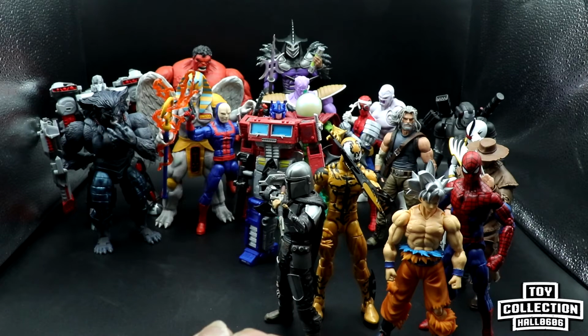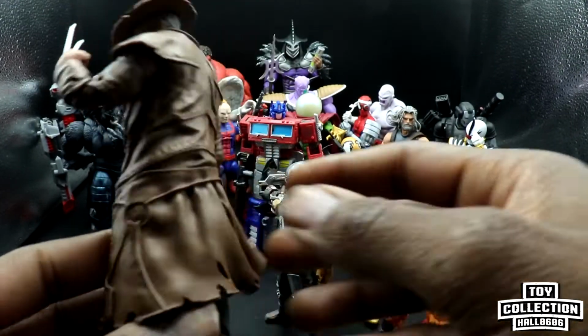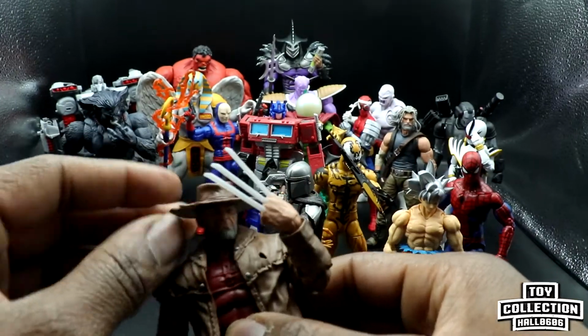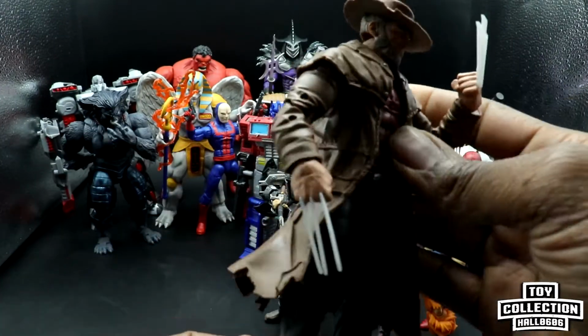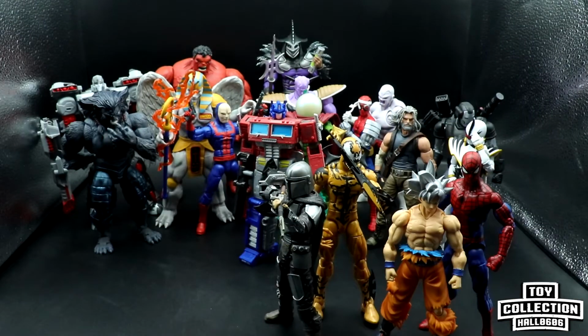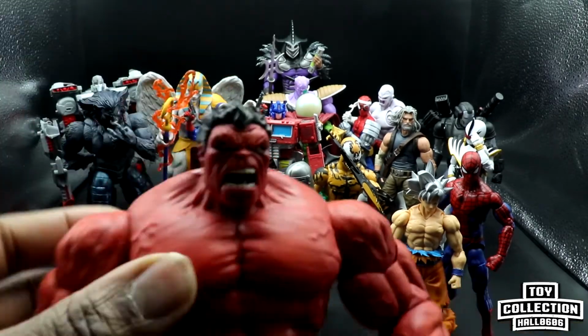The Prime series of figures was really good, and I'm glad to finally get a Breakdown, which was one of the final figures that I was missing in that Transformers Prime selection of figures. I'm going to get rid of Old Man Logan, or Old Man Wolverine. He comes in the 2-pack with Hawkeye, who you see in the back there. It's a great figure. It's a great 2-pack, but Wolverine is not going to be in my top 5 favorites.